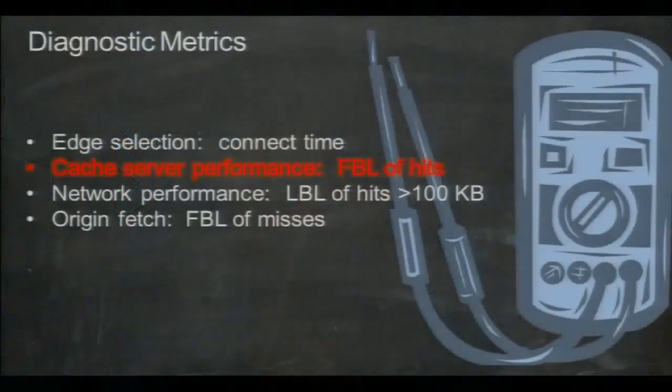You can also get a sense for the performance of those cache servers by looking at the first byte latency of hits from the client perspective. So you know from the time I've issued a request to the time I see the first part of the response, that's network latency plus some of that server-side time.